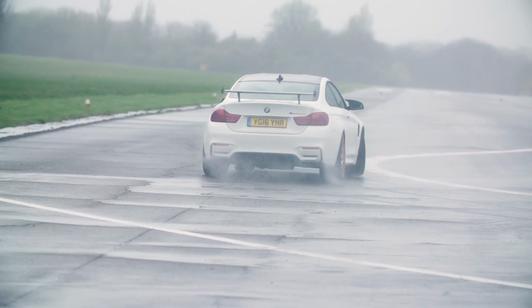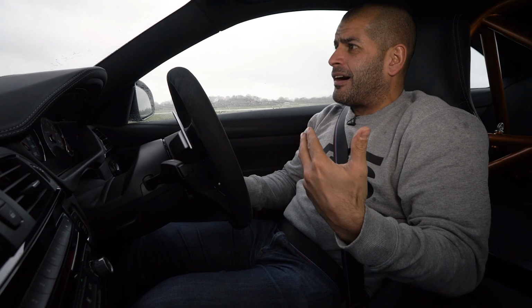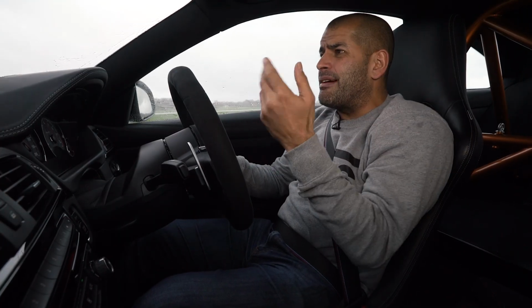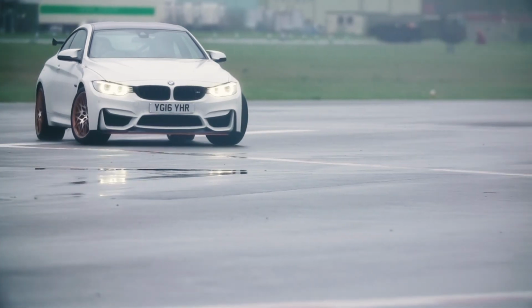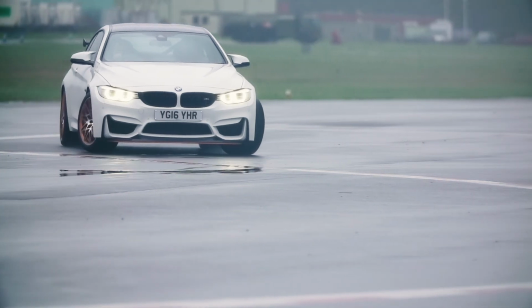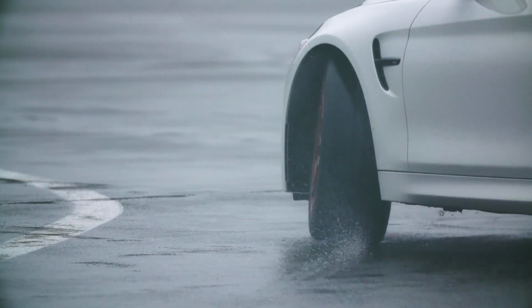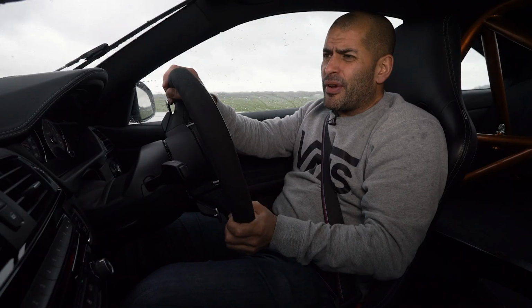It feels too upright, it feels too much like a saloon car. The suspension doesn't feel sorted at all, it's jittery everywhere, it doesn't really want to absorb bumps, but then it feels quite lazy as well, so it feels weirdly soft, but doesn't feel supple, and yet it lacks control. So it's a very frustrating package.